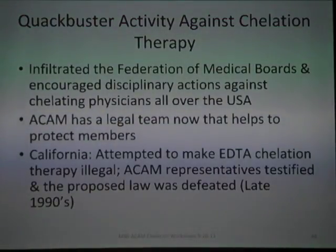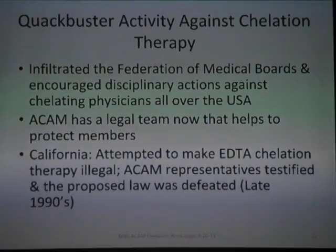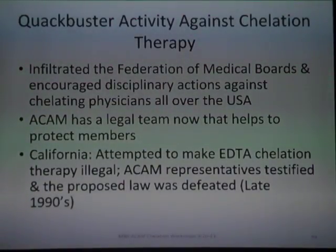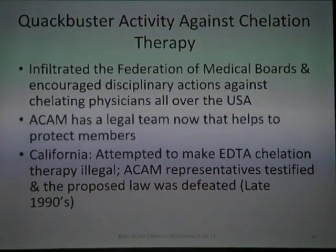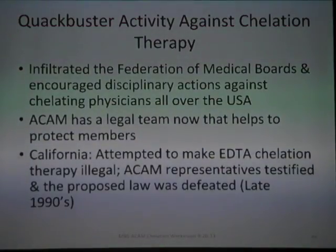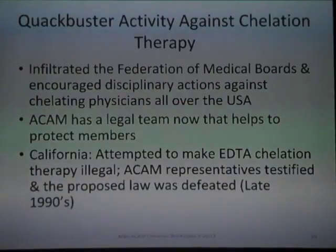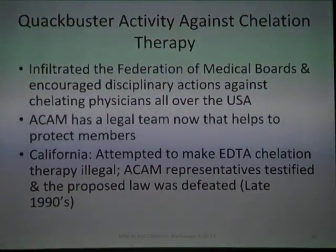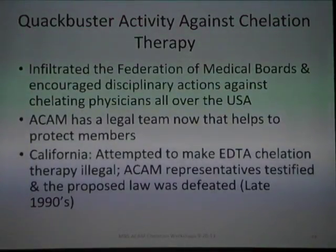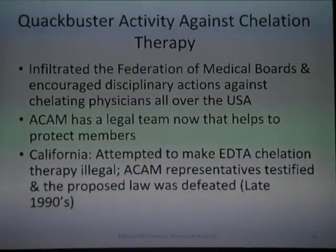One of the complaints was made to the California Medical Board, and two doctors, myself and Ralph Miranda, testified defending chelation therapy in a hearing to the medical board. There are about 25 people on the medical board, and they gave presentations, the opposite view, and we gave presentations. They took a vote, and we won it by one vote. Otherwise, chelation would have been outlawed in California at that time.